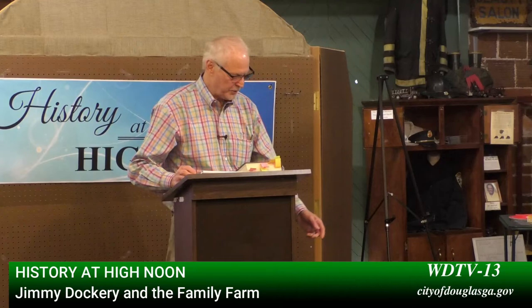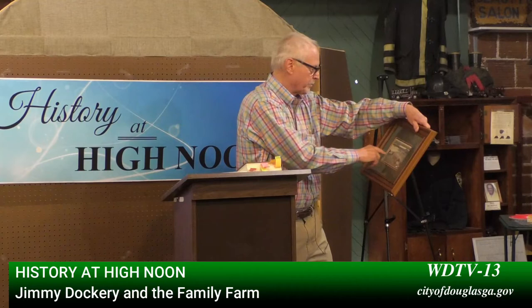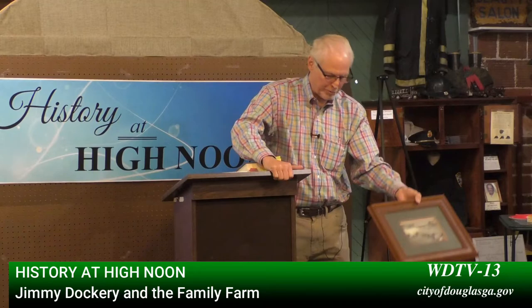And you'll see some tenant houses down here. There's a tenant house back here, and there was one over here, one in the field that a tornado took away. There were about 5 tenant houses on that farm at one time.